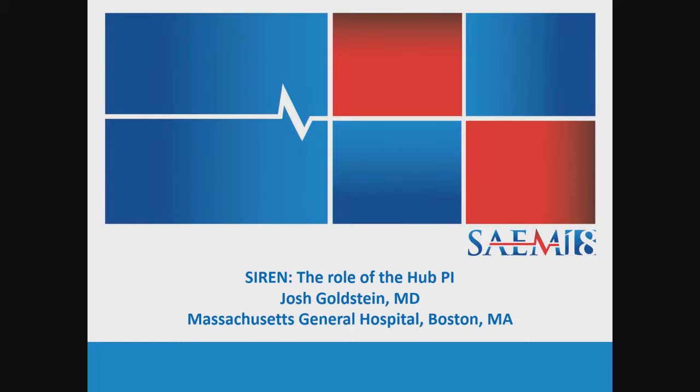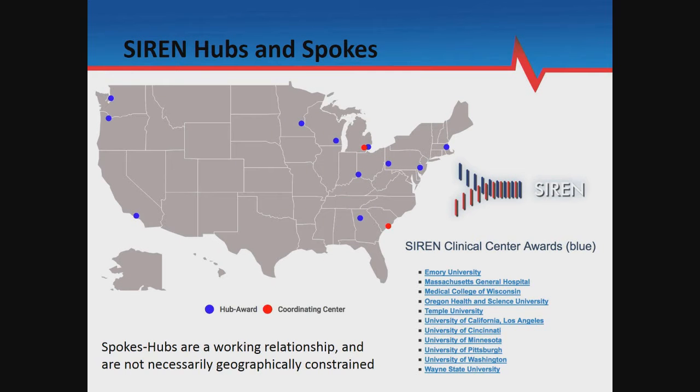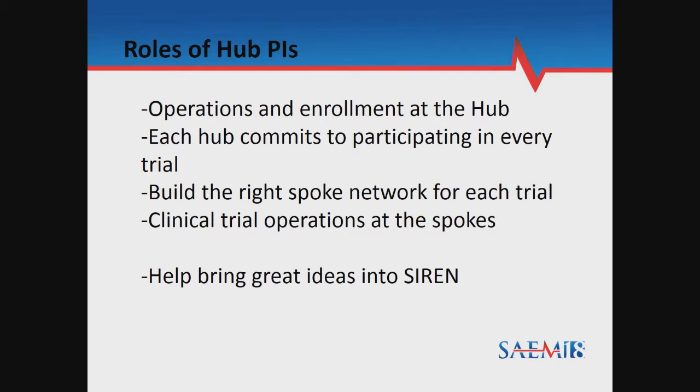You've seen this map before, so I won't spend time on it, other than to highlight that, for those of you who aren't as inside the system, there's the funded hubs, but there are multiple other sites that function as hubs within the network that aren't on this map. So there's a lot of different places. If you are looking for a hub to work with, there's plenty of options. So approach any of us, and we can talk about what would be good options. But there's a lot of different places that are great hubs that just aren't, as a matter of technicality, on that map.